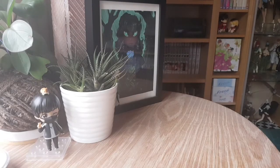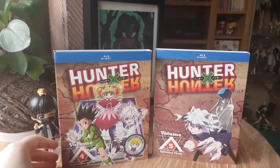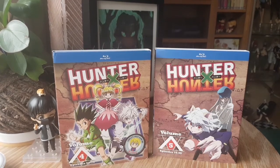And finally, for anime, I picked up some of these releases because I was needing them, and they've been out for a little while now. This is parts 4 and 5 of the 2011 Hunter x Hunter release. So this collects from episodes 51 up until 99. So a solid almost 50 episodes here. This, as you can probably tell, collects all of Breed Island and then the first part of the Chimera Ant arc. Volume 6 and 7 also have Chimera Ant arc, but I do believe that 7 is the last one, so that also has the election arc, which is the final arc within this anime adaptation.